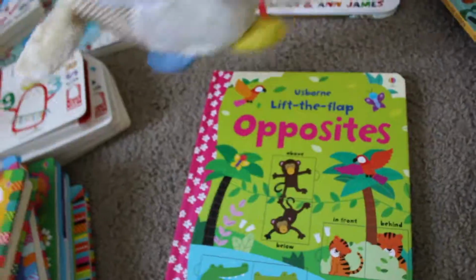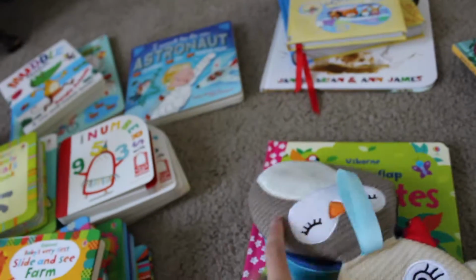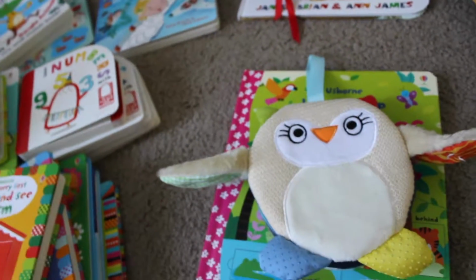We can also hang it on her little baby gym. But this is a really fun one to give for gifts, and it's also really fun to get for yourself if you have a baby.